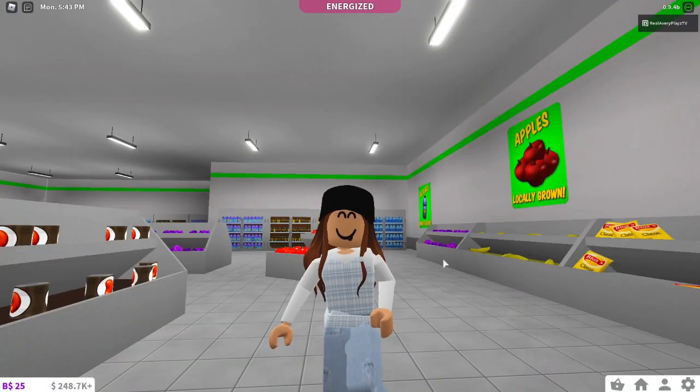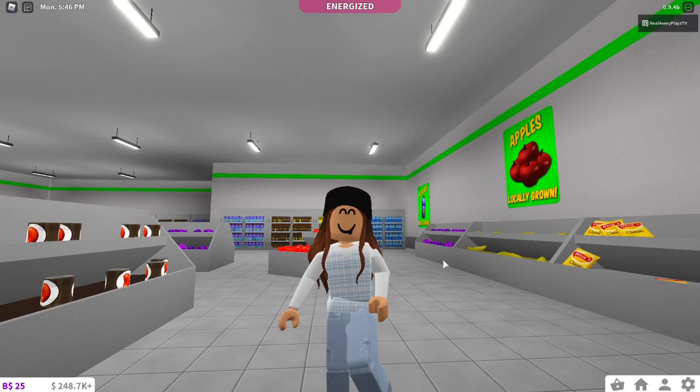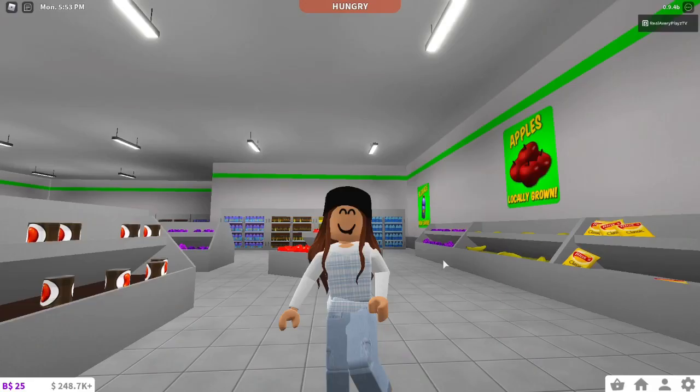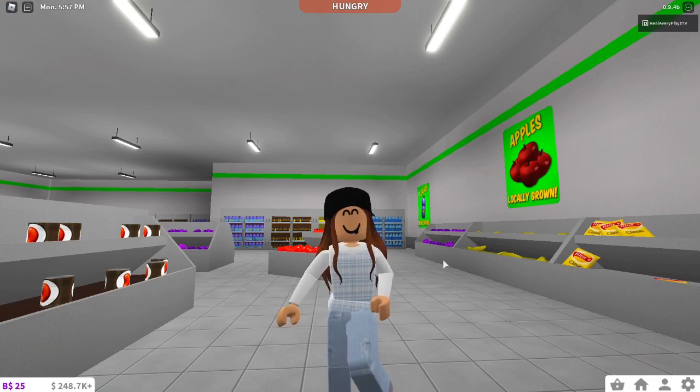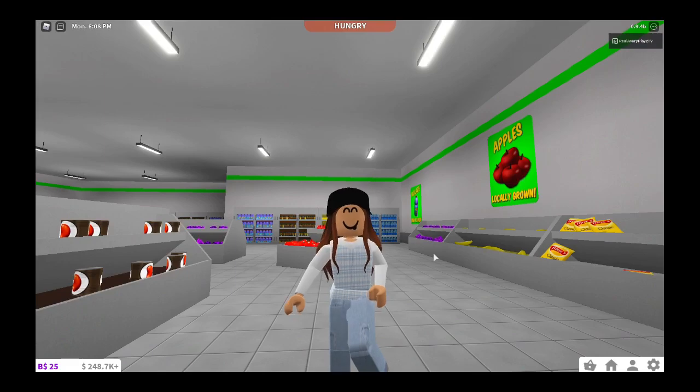At number 3, we have a sports update. Now, in the training section and decorations in build mode, you can see we have some sports items like a soccer net, and we have a soccer ball and some other things like that. But we need some more things. The only ball we have is the soccer ball. What if we wanted to play football in Bloxburg? We need a football, and I think we should just have a plain ball that we could recolor and use for anything like kickball, or I don't know, just something like that.